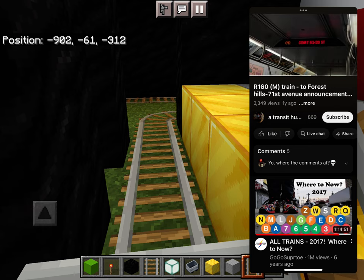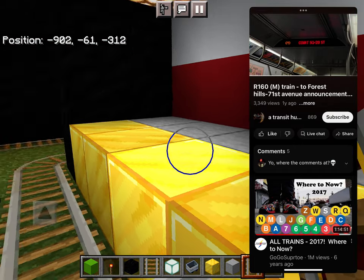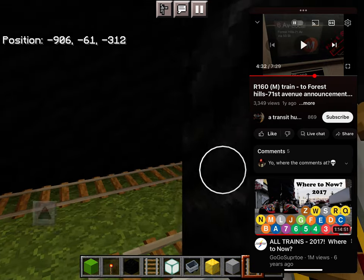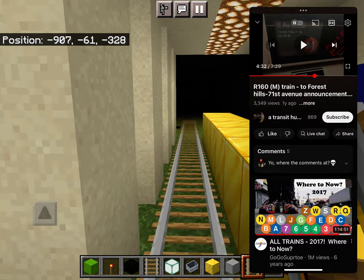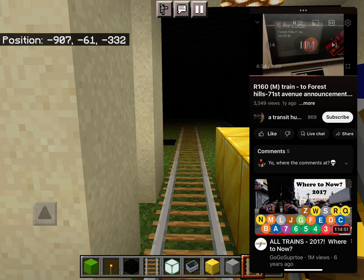Court Square, 23rd Street. Transfer is available to the 7 and G trains. This is a Forest Hills 71st Avenue bound M local train. The next stop is Queens Plaza. Queens Plaza. Transfer is available to the E and R trains.